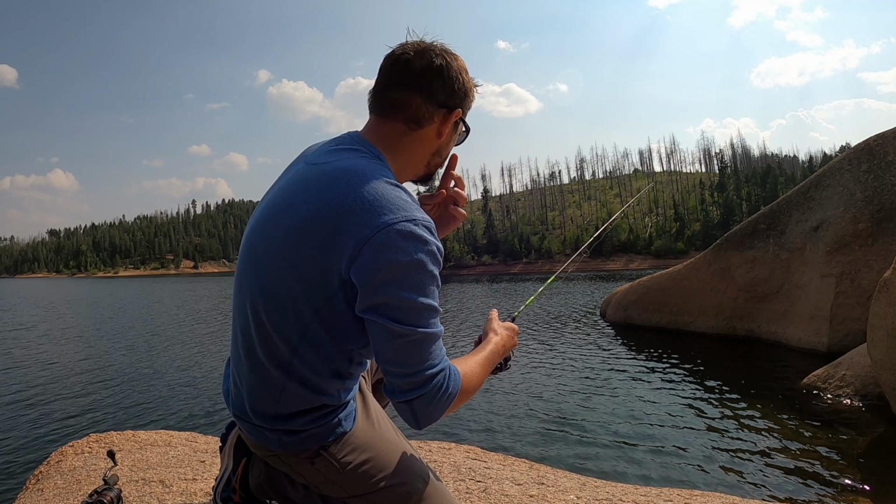We got him dispatched. You guys can see we went clean through the gills, broke the neck. And I'm going to do a little bit more fishing. I don't know if we're going to catch anything else, but I want to keep this guy fresh. So I've got a line through his mouth, through his gill, and we're going to put him in the water. This water is extremely cold, and that'll keep him fresh for a little bit less than an hour, I should think.